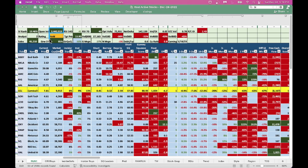Analysts are saying hold, just 2 analysts covering this one here. Price target is 15.90. Look at the current price, just $7. And volume is drying up as usual. Look at the put call open interest, bearish. A lot of people are buying put options. Delta is positive. That tells you folks are really long on this one here.